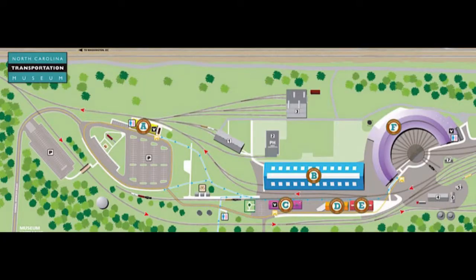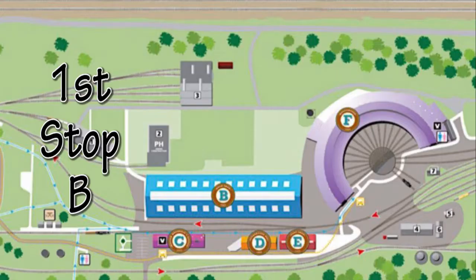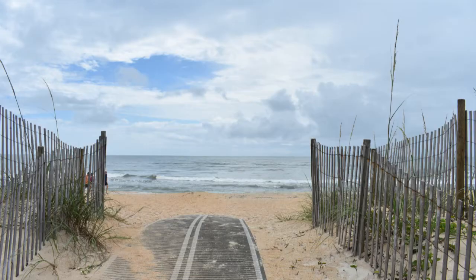We are at the North Carolina Transportation Museum, and I am excited to be here. If you know me, you know I love this kind of stuff. This is the kind of stuff I strive for. I love planes, trains, automobiles, and everything in between. So we are about to get in here and check this thing out. So don't stop watching.